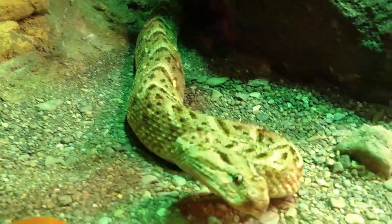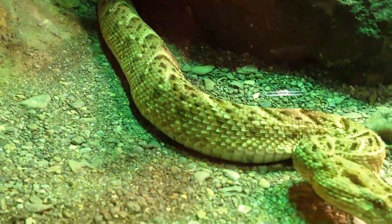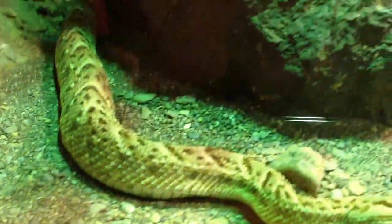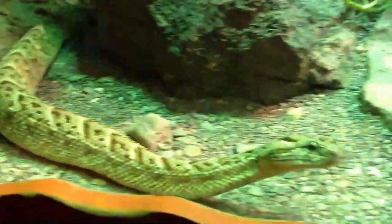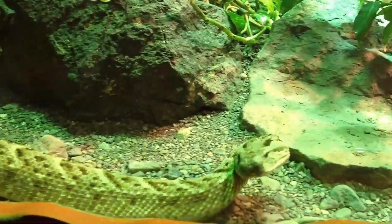False cobra. This snake is very widespread in Arabia, inhabiting sandy and rocky areas. However, it is absent from the true sand desert and regions above an altitude of 1,000 meters.